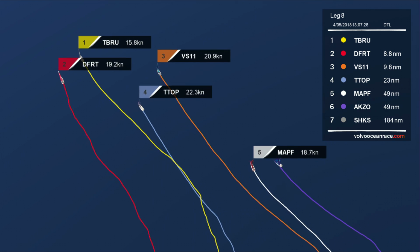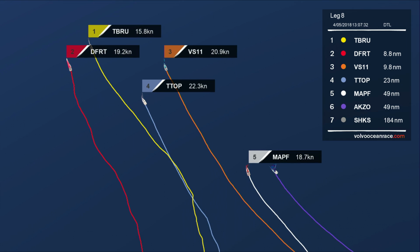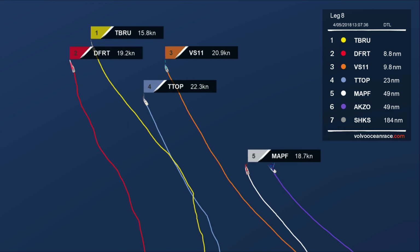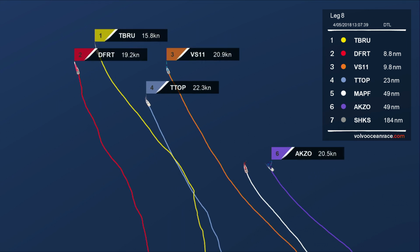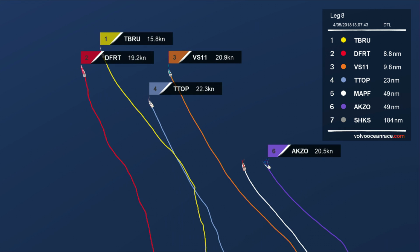Now, take a look at what's just come into view on the bottom right-hand side. Mafre and Team Axonabel. It wasn't that long ago when Team Axonabel were in front of Mafre, but the Spanish boat are really charging right now. There was a little bit of a change in order. We had Mafre furthest out to the east. Now it's Team Axonabel. Those two wriggle around. Sunkai Scallywag still some way behind.